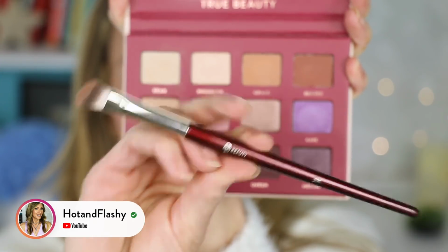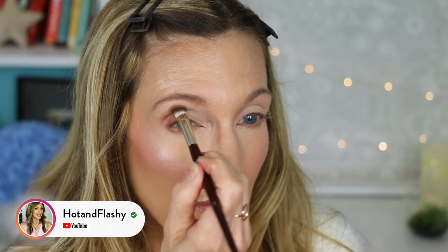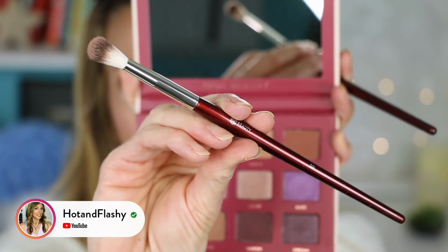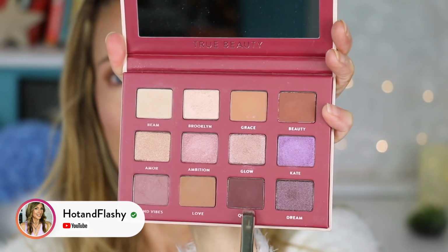Next, she's taking the 205 in the shade Love in the outer corner and crease. And I like how she's using the 205 here. She's kind of packing it onto the outer corner and then blending it in the crease. This is going to create a little bit more of a definition in the crease. Then she's taking the 201, and it looks like she's using that to kind of blend it out a little bit. So she used the 205 to apply it. Now she's using the 201 to blend it out.